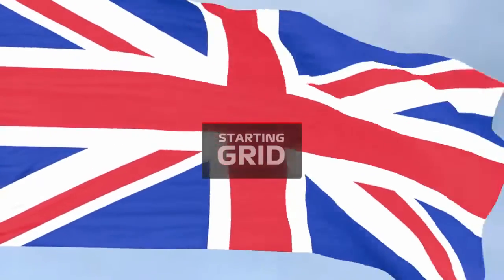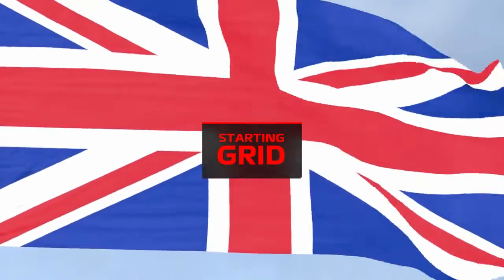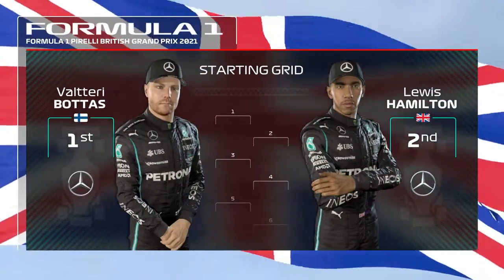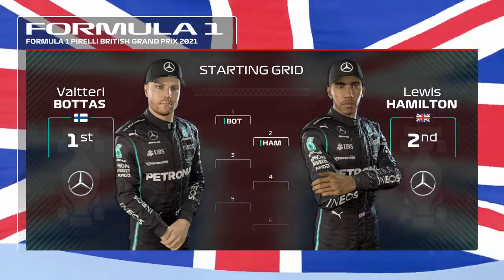With the race minutes away from starting, here's what today's grid rundown looks like. Good job yesterday from Valtteri Bottas. The Finn starts from pole position, and Lewis Hamilton completes the front row.